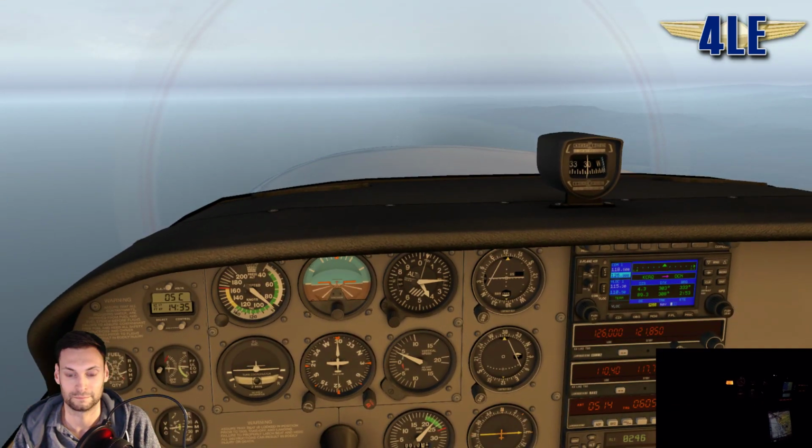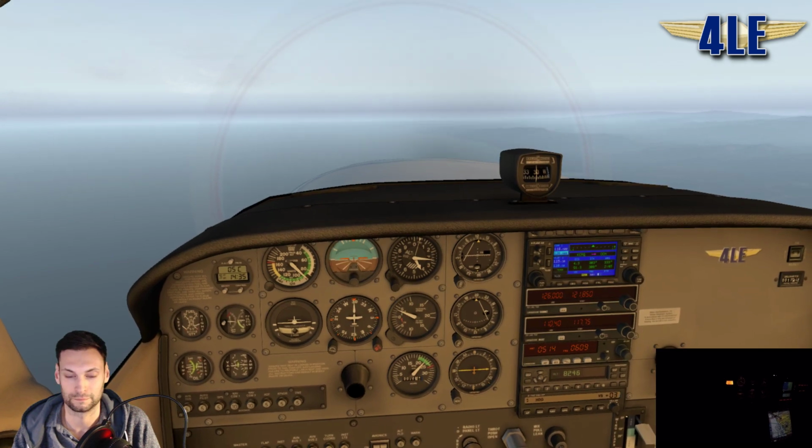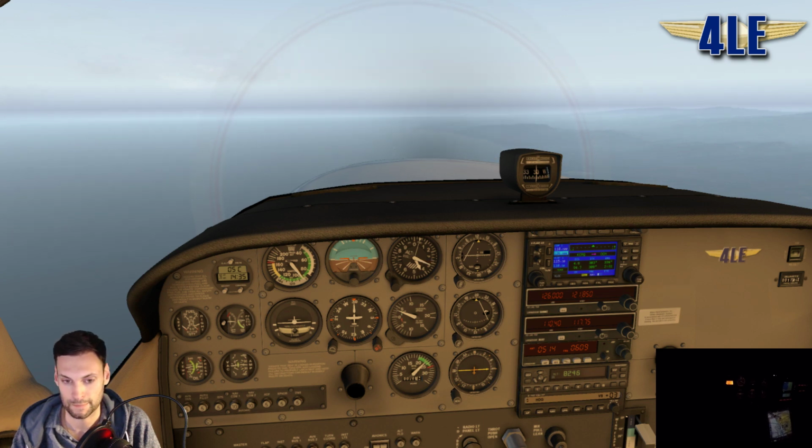Now descend via the arrival. Is that correct? That's correct, all the way down. All the way down via the arrival at 250 knots? Yeah, you can ignore the remaining speed restrictions, please. Descend via the arrival, speed 170.